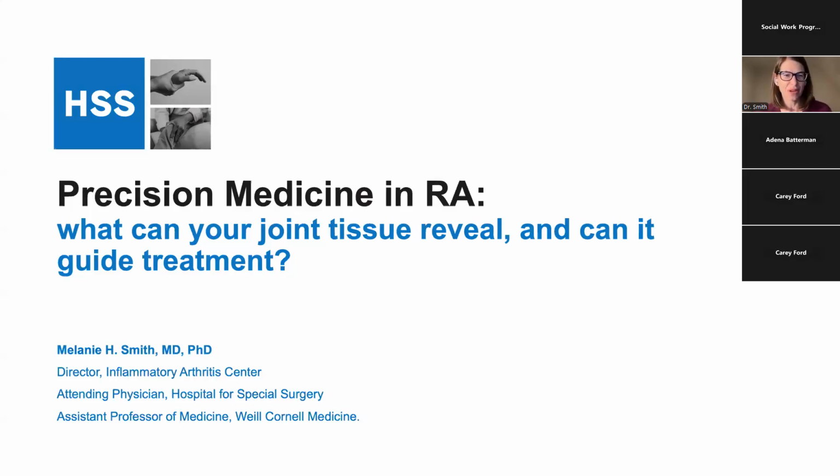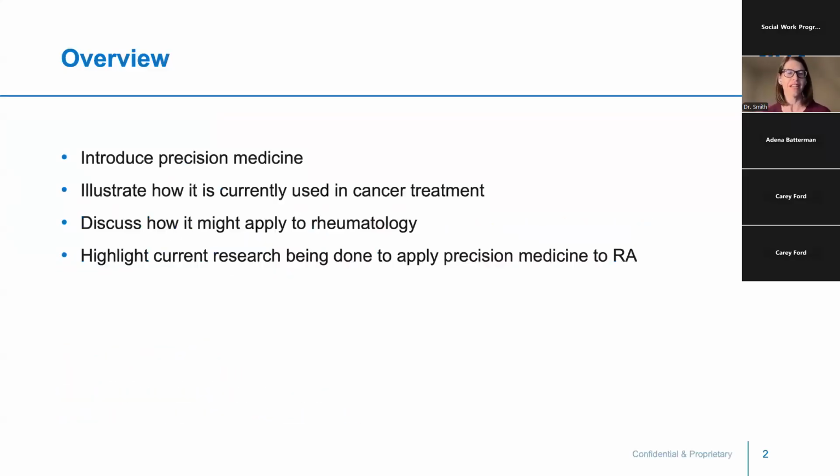So just to give you a quick overview of what we're going to be talking about, I'm going to start with an introduction to precision medicine itself, what it is, and give an example of how it is currently in use in oncology or cancer treatment. And then we'll go into how it might be applied in rheumatology. We're not quite there, but there's some really interesting work being done currently that I think will help get us towards applying precision medicine to rheumatology. And then I'm going to highlight a little bit of the current research being done, both at HSS and also around the world, with this goal in mind.